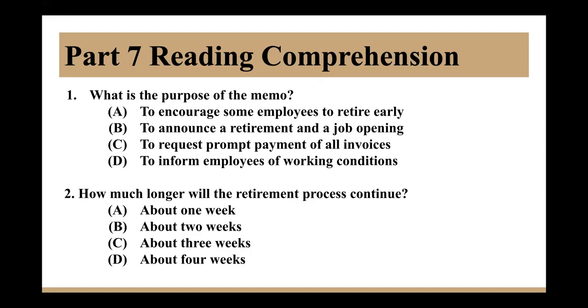That's it. All right. So again, the main purpose question is common in reading comprehension. It talks about the main idea. What you need to focus on is the main keyword, which means focusing on the main verb here: encourage, announce, request, or inform. So here, the answer we go for is B, just because we got retirement as a key. That's it.